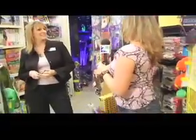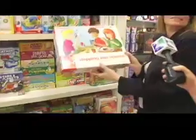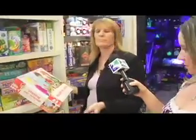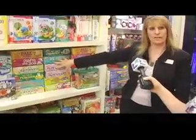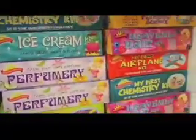With the science ones, what do you find to be the most popular toys? The ones for the younger kids, like these, the Stepping into Science. They're for 5 and up, and that's unusual, because usually all the science is 8 and up or 10 and up. In these, they have some that are for 4 and up, some for 8 and up. You can make bubble gum, you can make ice cream, and it's all science oriented.